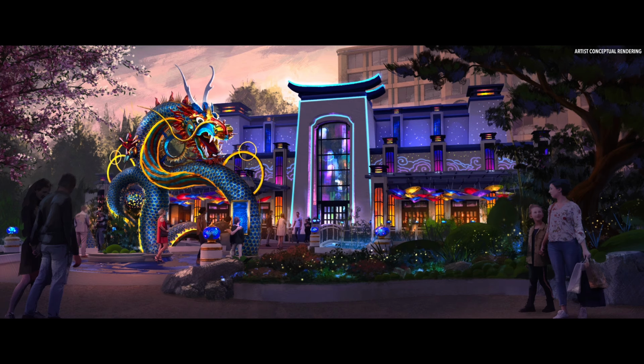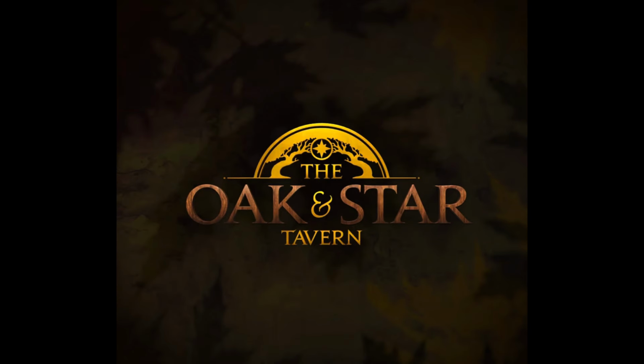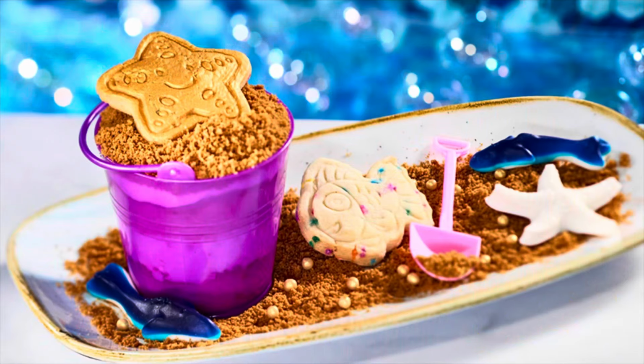They also have the Blue Dragon Pan-Asian restaurant, where guests can dine under the constellations alongside 2 neon dragons. There's also going to be the Oak and Star Tavern, where guests will be able to gather around an oak tree and relish in savory barbecue and much more. I am very excited. As I said, there are 15 different locations, so those are just a couple of the big name ones. But let's jump into some of the items you'll find at these restaurants, starting with the Atlantic. I am going to just jump in with the dessert because it looks so cute.